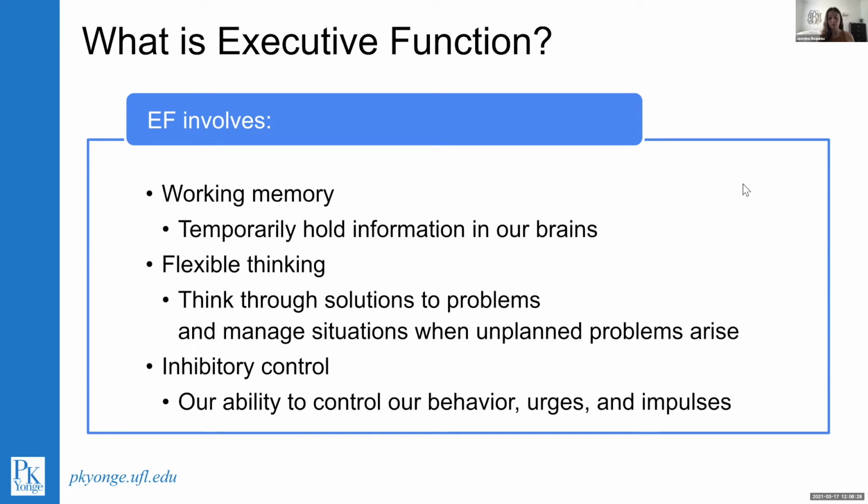And then there's inhibitory control, which is our ability to control our behavior, urges, and impulses. And this comes in when there might be a student that wants to shout out in class, and their ability to hold back and know that they should raise their hand before they do so.